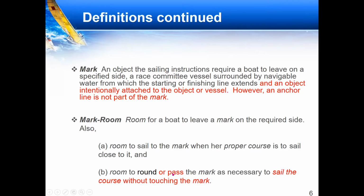"To pass" or "pass" has been added to sail the course. And there's a thing called a passing mark, which you don't round and you just are required to leave it to port or starboard, and they accounted for that in this update to the rules. And sail the course, of course, is a new definition we're going to get to.